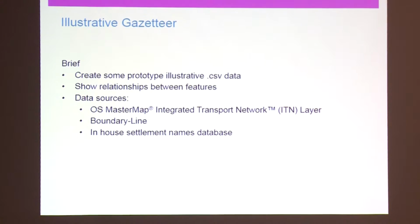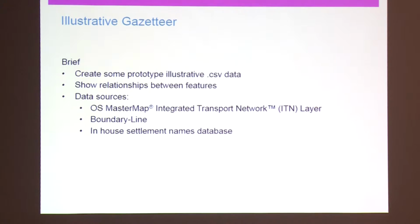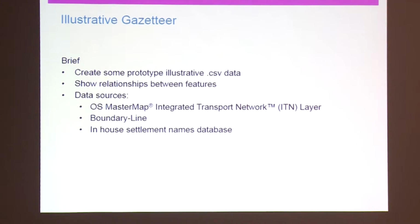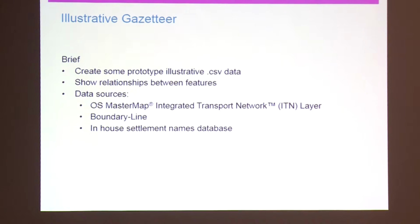So, illustrative gazetteer. We have a few products in OS at the moment. We've got the 50K gazetteer and a product called OS Locator, which this illustrative prototype was supposed to take and merge into one. So then we have a gazetteer with place names and with road names as well.